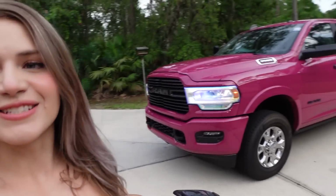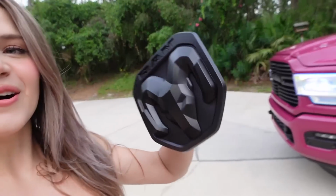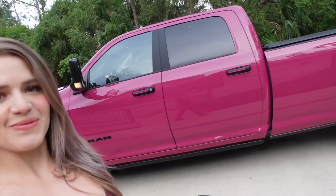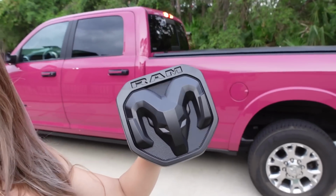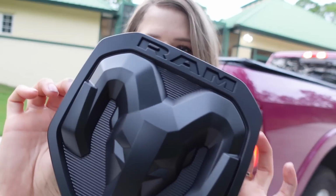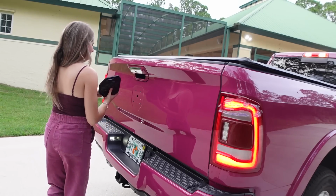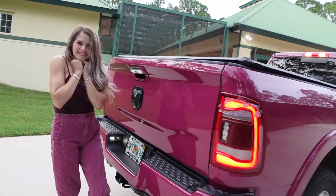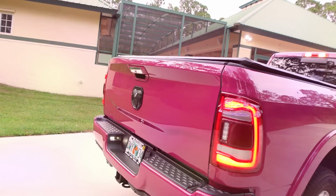But anyway, moving past that, the grill is officially installed, and now for the last piece of this entire transformation, we're putting the blacked out Ram badging on the rear. And just like that, I would like to introduce you to my completely transformed Ram 3500.